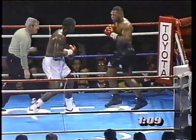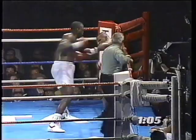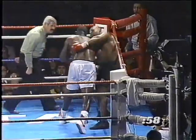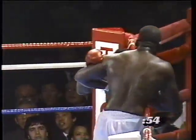Douglas coming back with a left and right. Tyson is wobbling. Tyson needs the ropes for support. Douglas wailing away. Without the ropes, Mike would have gone down. Plenty of time left in the round.